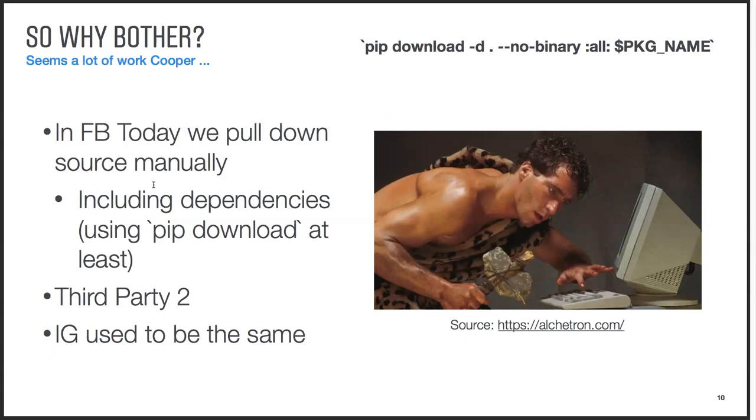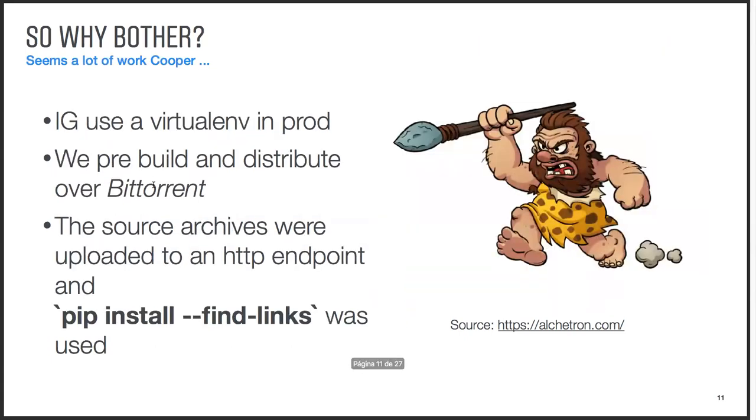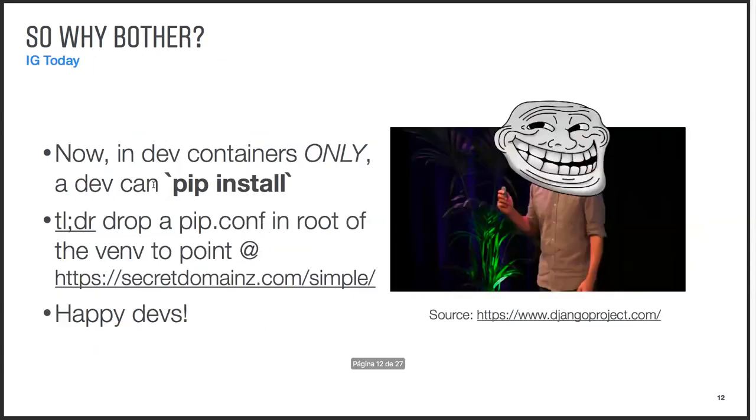Instagram used to be the same, but they would upload the tarballs to an HTTP mirror and they would use the find links option with pip. If you don't know what find links is, you can have a directory, HTTP endpoint, or I think a local file path that you can point that at, and it'll look at the source tarballs, work out what the modules are and try to install them. So Instagram was sort of in between where Facebook's main code base is and where we want to be.